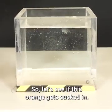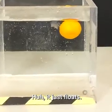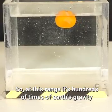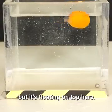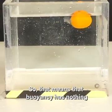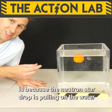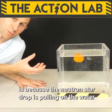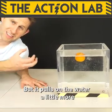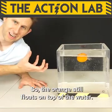So let's see if this orange gets sucked in. It just floats. So at this range, it's hundreds of times Earth's gravity, but it's floating on top here. So that means that buoyancy has nothing to do with the strength of gravity. And the reason it works like this is because the neutron star drop is pulling on the water just as much as it's pulling on the orange. But it pulls on the water a little more because the water's a little more dense. So the orange still floats on top of the water.